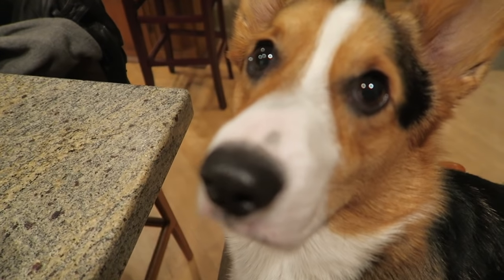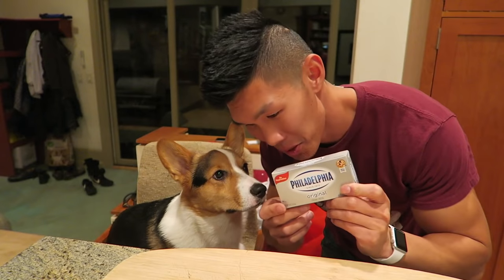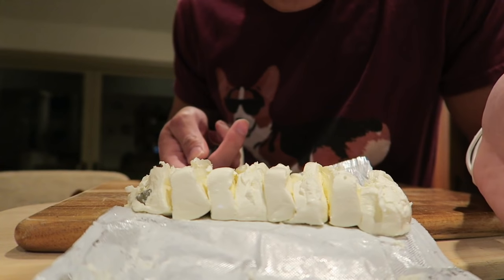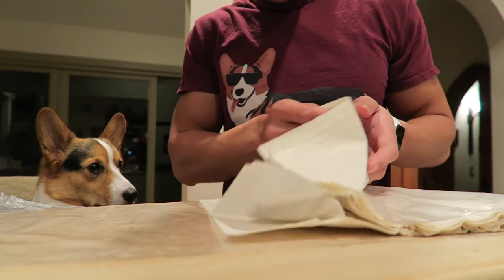And now we mix. Smell good? All chopped. What do you think, Gatsby? In a separate bowl, we're gonna add 1 cup of sugar and 4 teaspoons of cinnamon. Cinnamon sugar. Next, we're gonna take the cream cheese and we're gonna divide it into 12 slices. Next, we're gonna use something called phyllo dough. It's kind of like a really crispy crust.